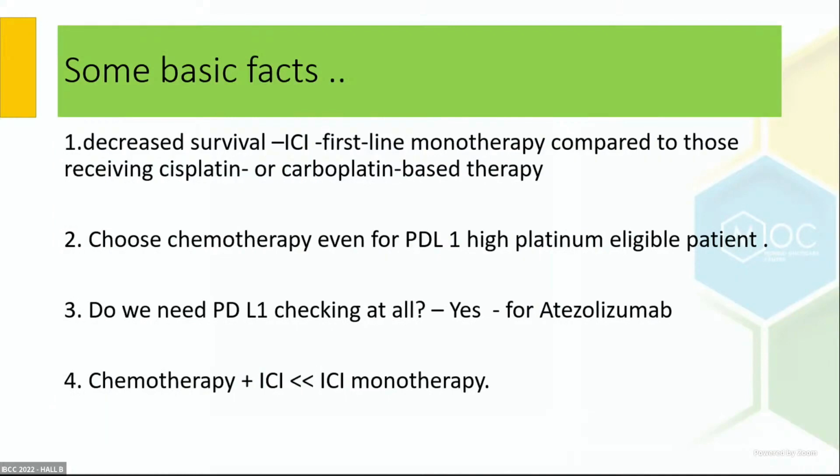Again, some very basic facts: there is decreased survival with ICI first line monotherapy compared to those receiving cisplatin or carboplatin-based therapy. So the jury is pretty clear here: do not use IO first line monotherapy if you have a patient who is either cisplatin or carboplatin eligible. You need not choose anything other than chemotherapy for a PD-L1 high platinum eligible patient. Somebody who has got a high PD-L1 score and is platinum eligible, still use chemotherapy, don't use IO.